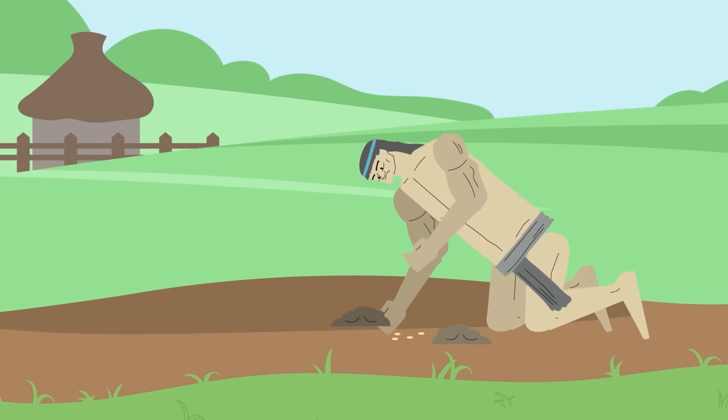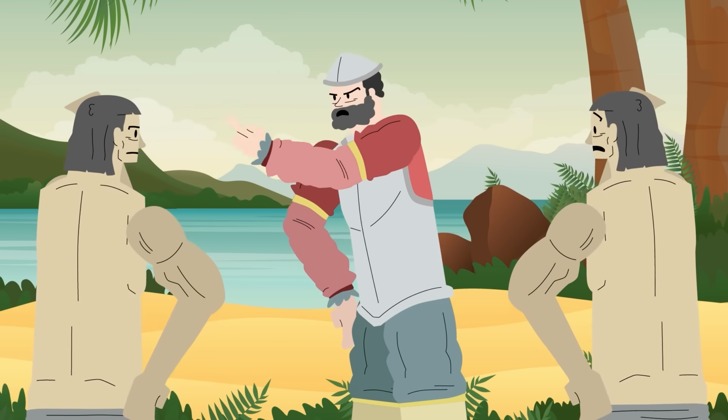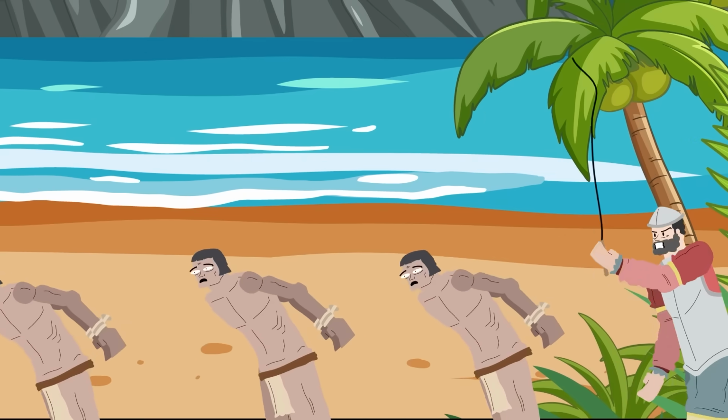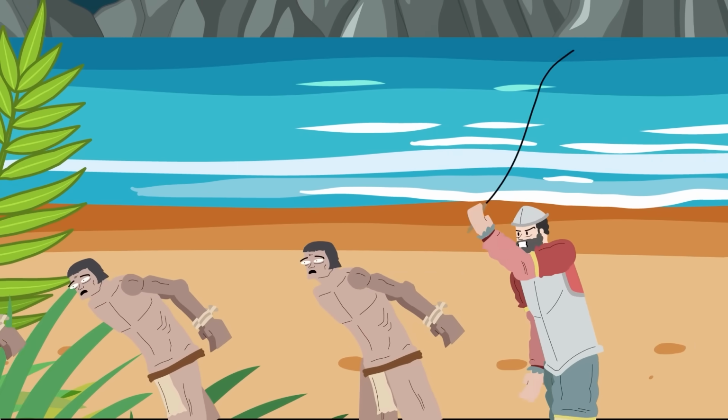The Taíno could either work as fishermen or go to work in the guano mines. Guano was important for the production of gunpowder and fertilizer. It was basically gold. Most natives chose to work as fishermen or farmers, but the Spanish still needed laborers in the mines. So they brought captured Native American slaves from other islands to do the back-breaking labor.